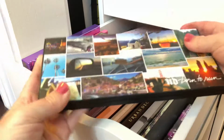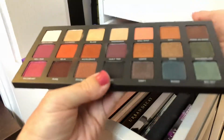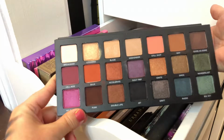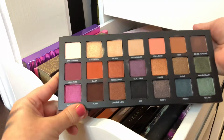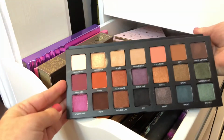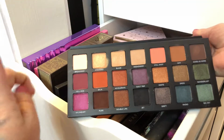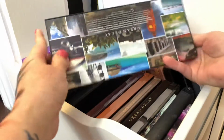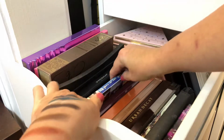And one of my favorites, this was my favorite for 2018, is the Born to Run. And it looks like that. I'm sure you guys have seen this one. You can get so many different looks with it, and my neighbor actually has it, and she's hit pan on one of these already. So very good everyday palette.